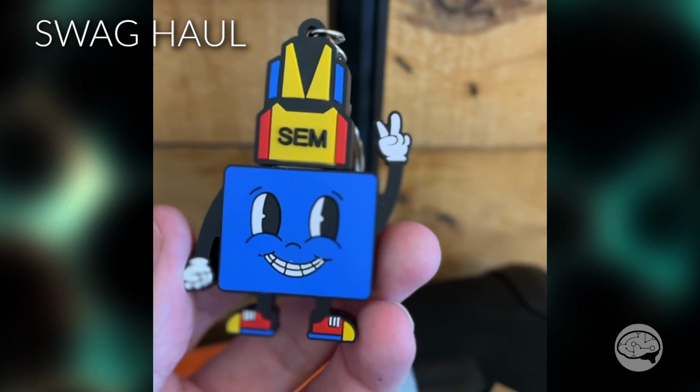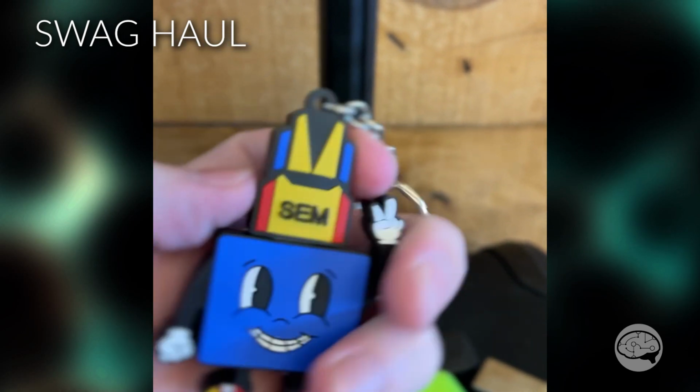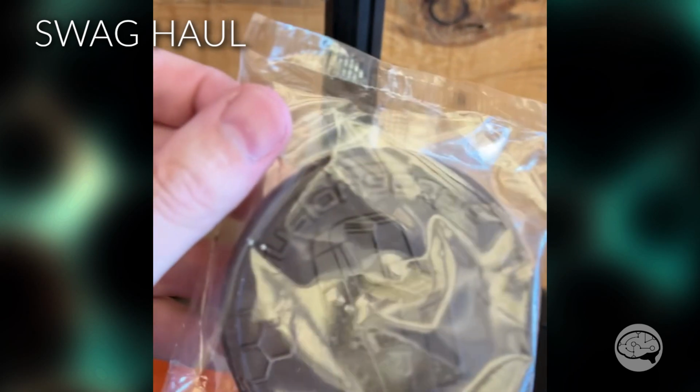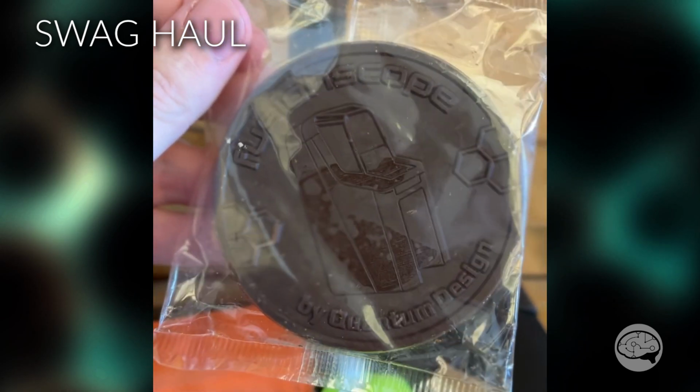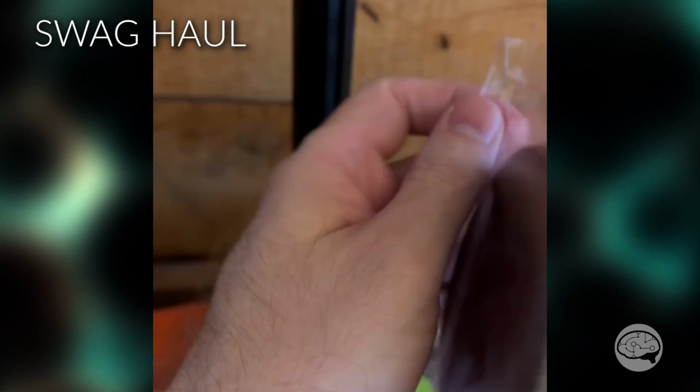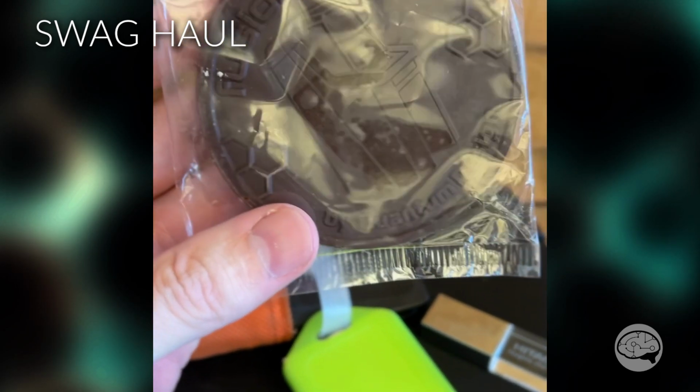CQTe gave me this cute little SEM keychain guy that's also a flash drive. It is kind of cute. I'm not sure how much cocaine and LSD Quantum Design puts into these cookies, but they are amazing. And if you ever see them out at the show, grab some, you will not regret it.